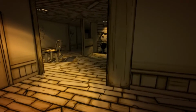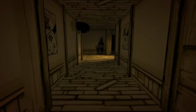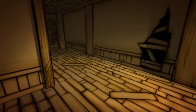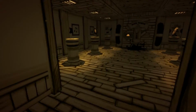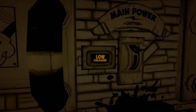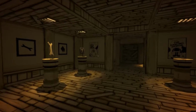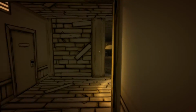Taking things wide here. Alright, we're good. Oh, it sucks. You can't even run. I wish you could just run so I could just shoop right through. Okay, he's still there. Alright. Low pressure. Main power. No. Okay. I think we gotta go to that room. I think so.